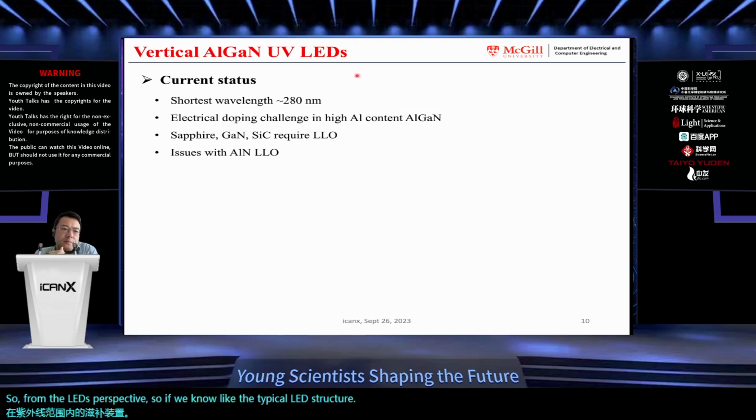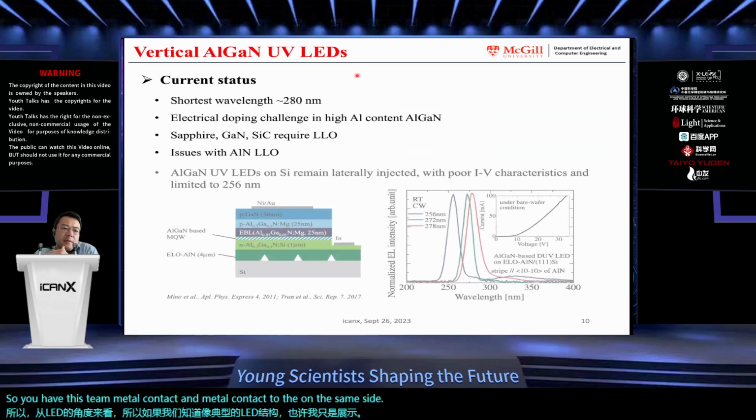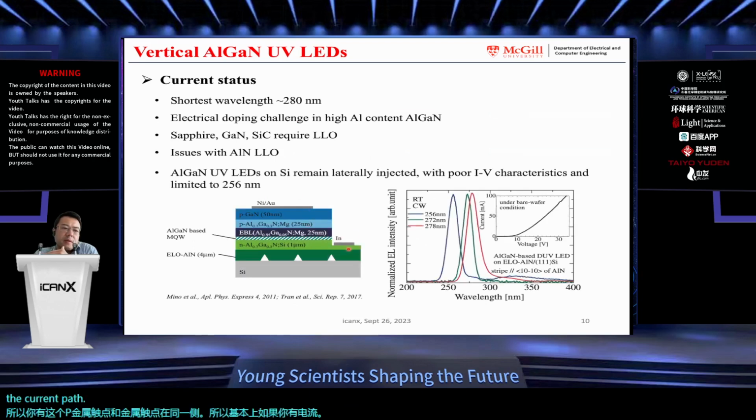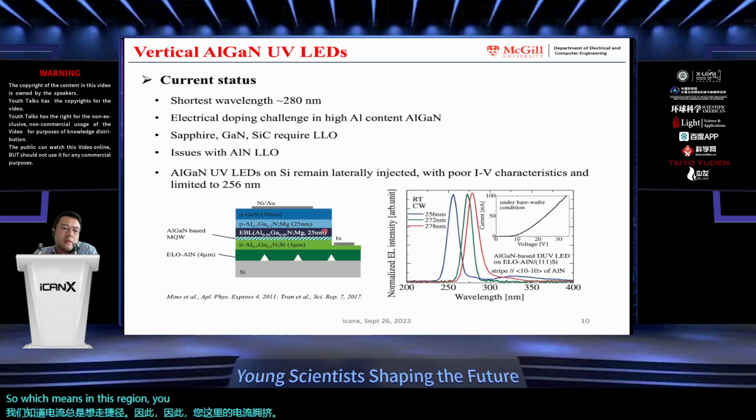and maybe I just show it here. You have the P metal contact and N metal contact on the same side. So essentially the current path will be like this. And we know current always wants to take the shortcut. As a consequence, you have current crowding here, which means in this region you will have local heating, and this local heating will degrade the device performance a lot.